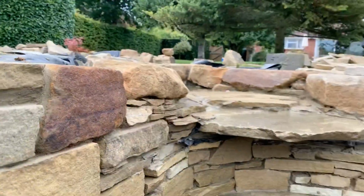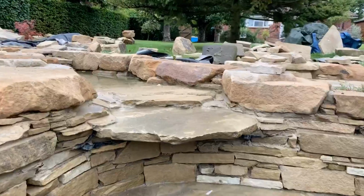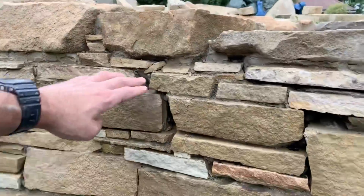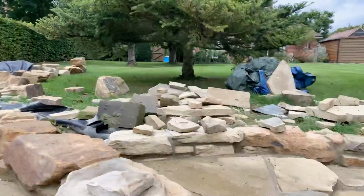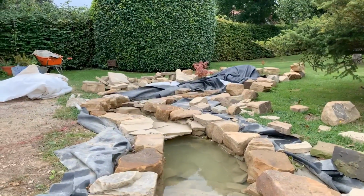And then over here, the stream, the final spill stone into the pond, which again will be planted up. A lot of these nooks and crannies are going to be planted up with bits of mind your own business and other plants which will break up the stonework and help to soften it. But it's going to be nice to see this running. So give it another few days and I will post an update.